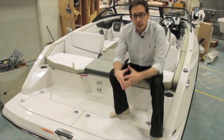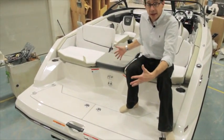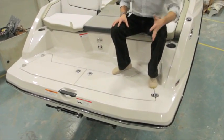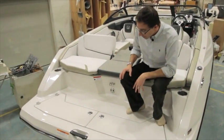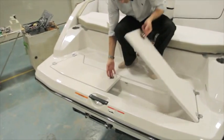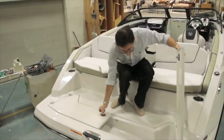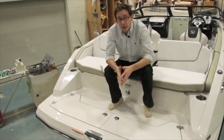So an evolution from the 195. The swim platform is bigger and larger. As you can see, it's very big for a 21-foot boat. Good features. You have a great step here that gives you access to the dock without stepping over a fiberglass element. That's a feature we really like on Scarab boats. The 215 integrates these large dual doors in fiberglass, wet storage. So pretty big, great for tools, kids' toys, ropes, definitely a nice addition for the 215 swim platform.